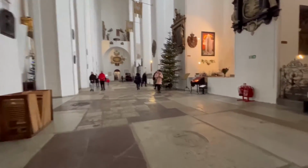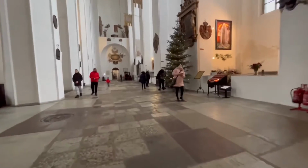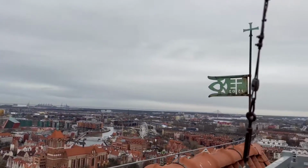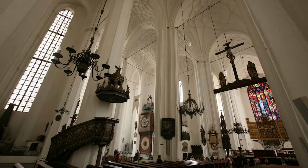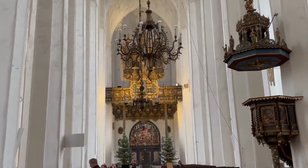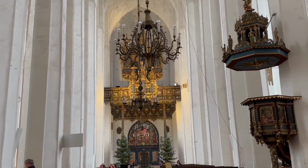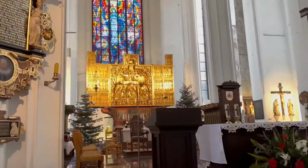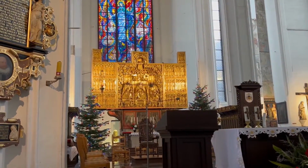wonder. Ascend the 405 steps to the top of the tower, and you'll be rewarded with astonishing panoramic views of Gdańsk's majestic landscape. Don't miss the chance to explore the elegant interiors adorned with ornate stained glass windows and engaging artwork. The church also hosts various concerts and exhibitions, making it a hub of cultural enrichment.